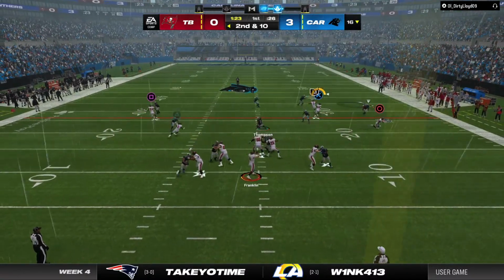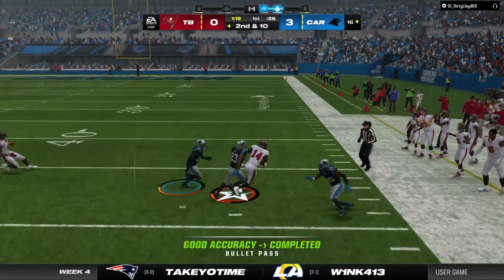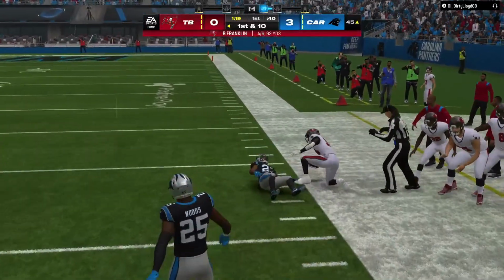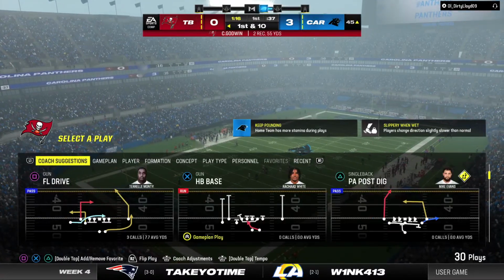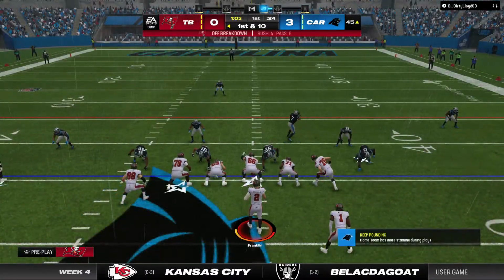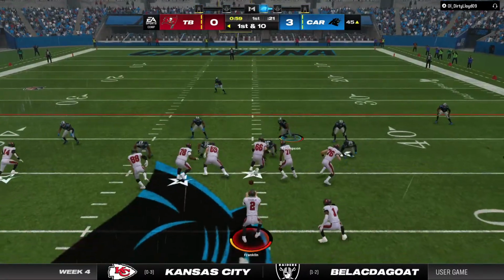He'll try again with the arm here on 2nd down. That is caught. It's Chris Godwin. And he's taken down right at the 45-yard line. 39 yards there, a big one. So the big play moves him all the way across midfield. It's 1st and 10 from the 45.